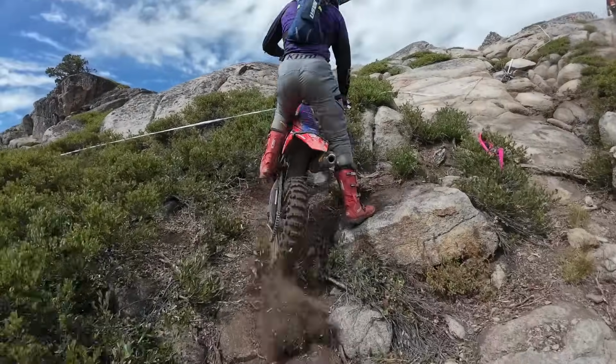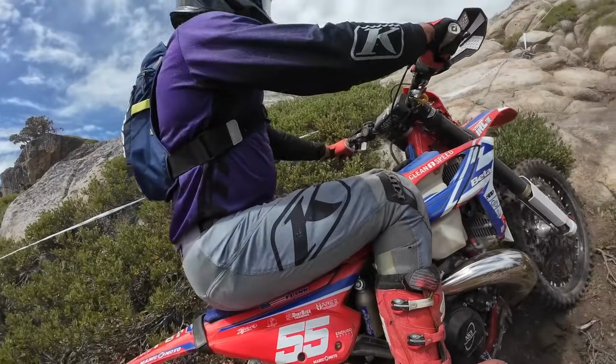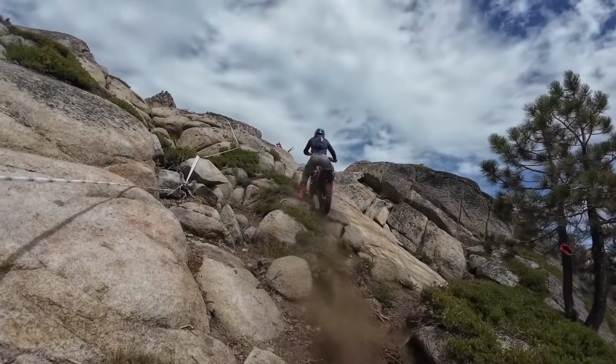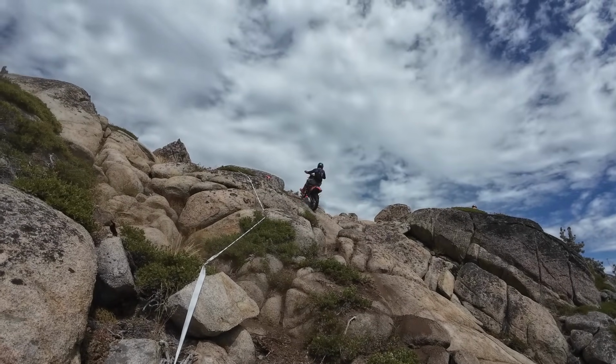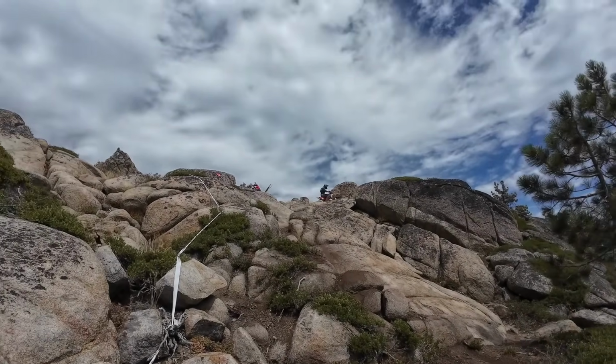So I got super excited the way James went up this because he went so slow. I did not think he was going to make it up, but he was holding traction so well. Just look at this, so slow, just creeping up that. Pretty impressive. Wow, yeah, James.